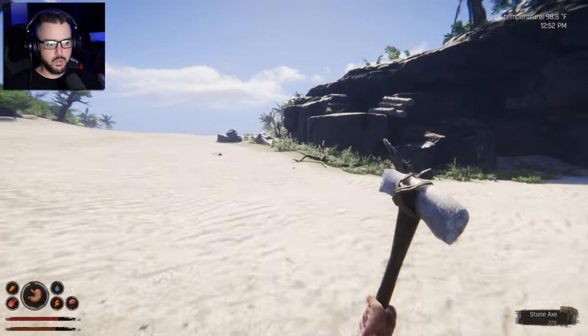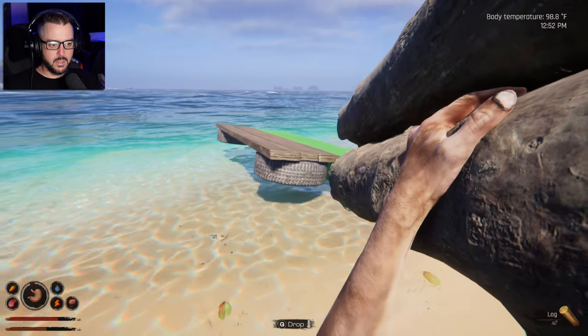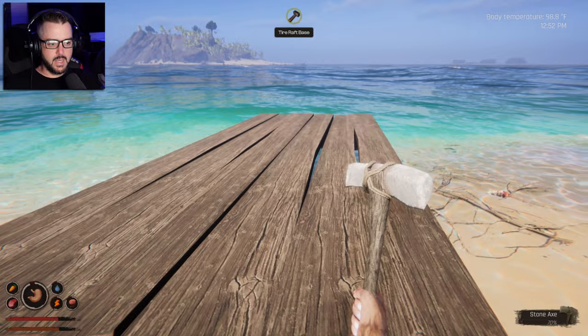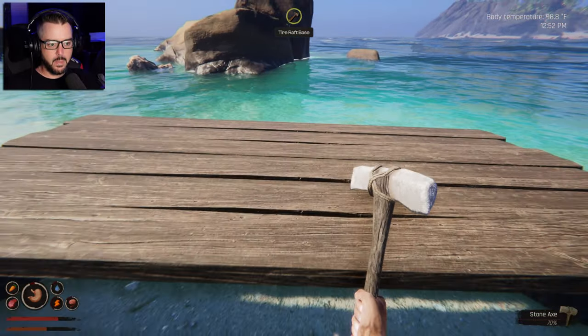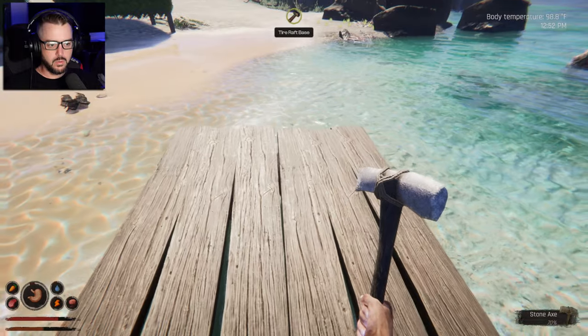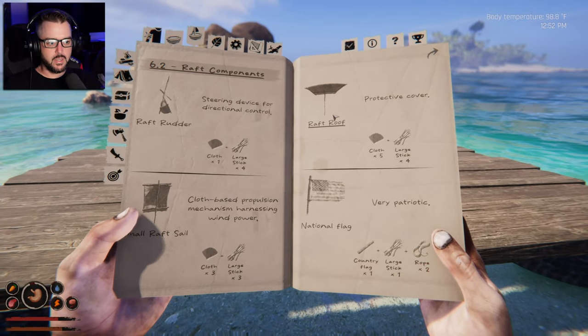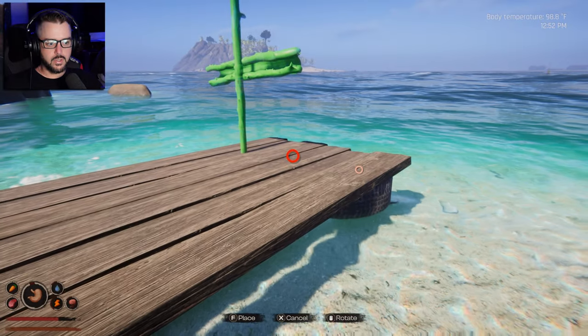Okay, so there's part of that. Hopefully it doesn't float away or anything while we're finishing it. And boom. Okay, cool. So we've got that. Can we get up on top of it? Cool. Okay, so let's see. What else do we need? We'll probably need a sail. Yeah, we'll need a sail for sure.